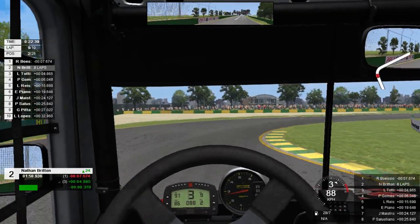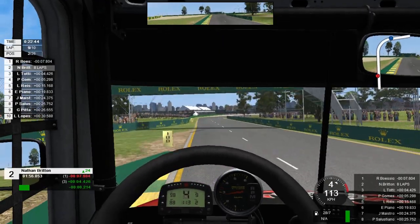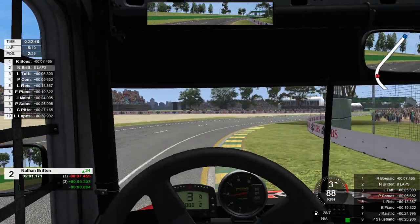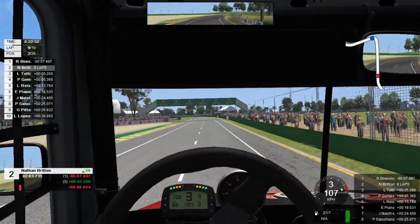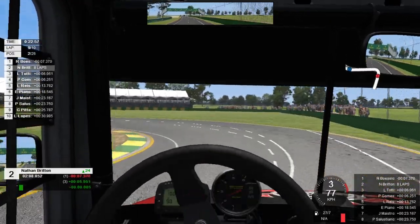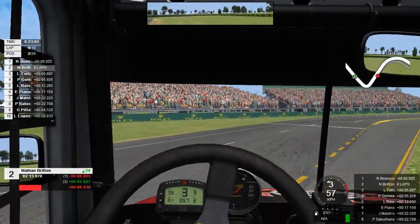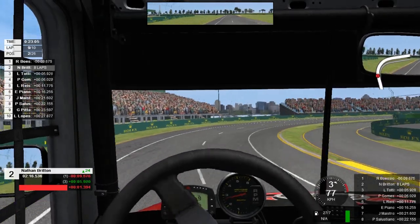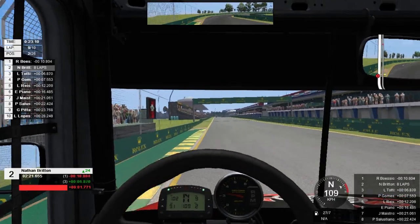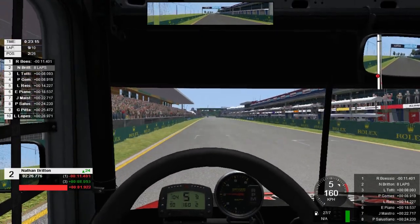I don't know how accurate that is, because it goes up and down a lot. Oh, a bit too quick through there. Wrong angle. All of the above. Gap's falling back out, 11 and a half seconds.